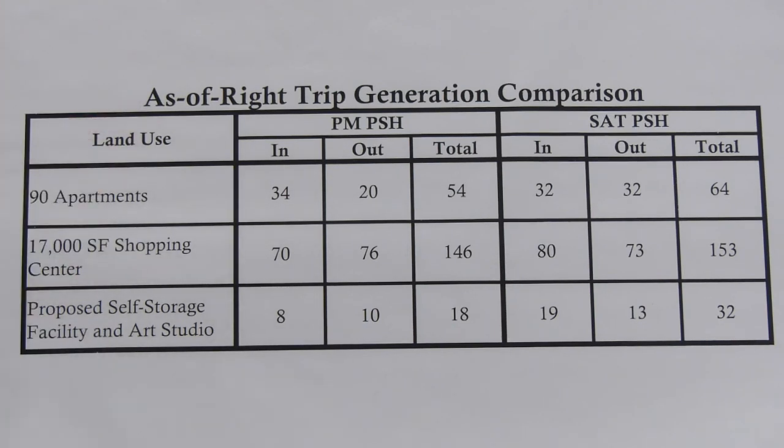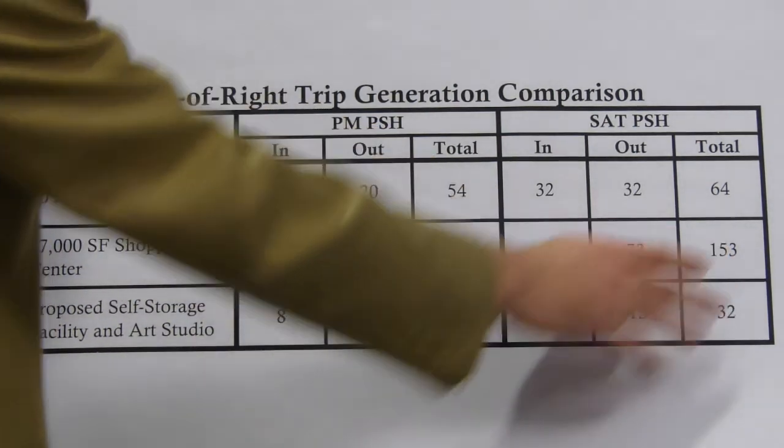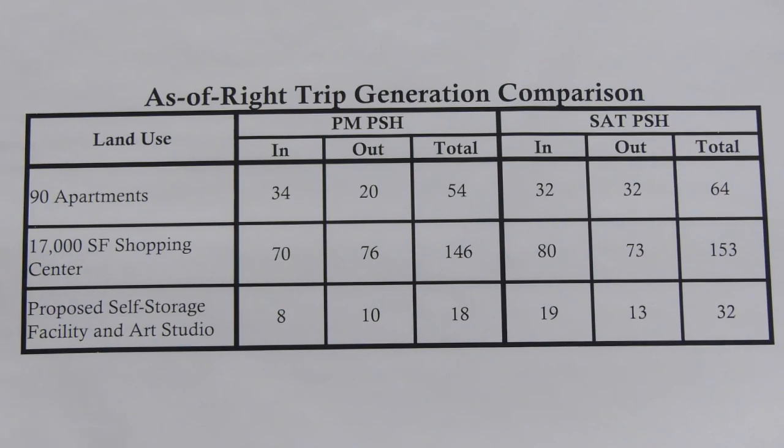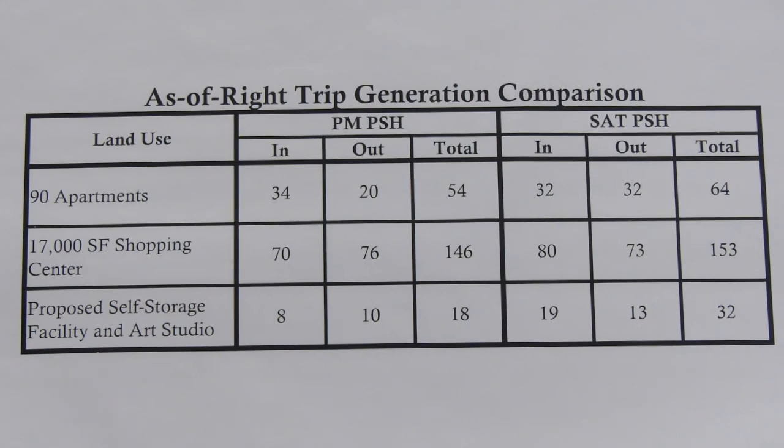What this exhibit is really supposed to represent is that we also ran the numbers for other uses. We took a look at what type of retail we could adequately park and design on the site, and we found we could design about a 17,000 square foot shopping center. This, as I spoke to, would generate between 146 and 153 trips during that same PM and Saturday peak hour, or 5 to 8 times what the proposed project would.